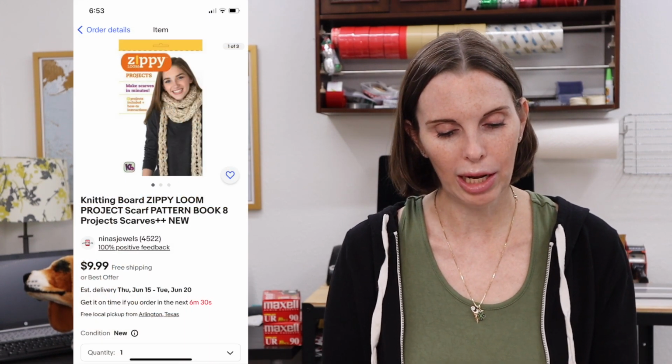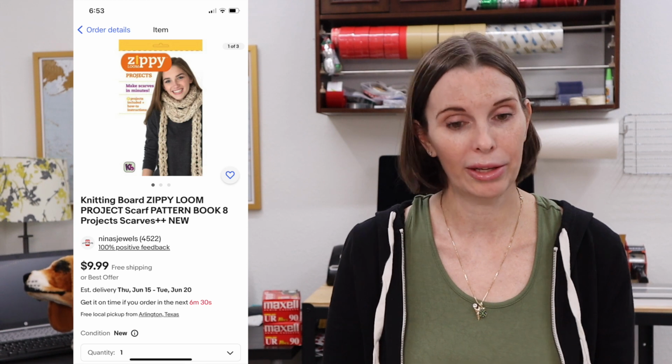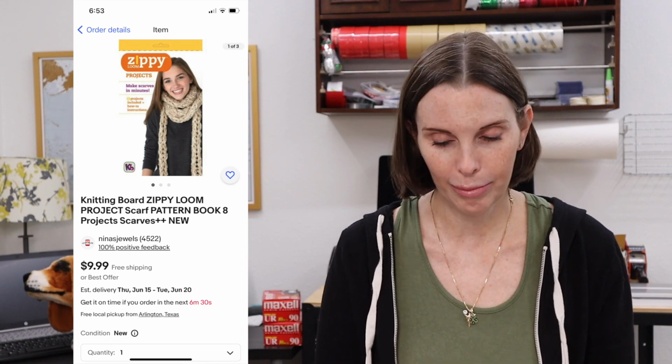Next up was a knitting board zippy loom project pattern book. We got a bunch of these in the Goodwill bins one day. We've been selling them on the regular, so this was a good pickup. We paid 61 cents for this, and this one sold for $8 even on best offer.